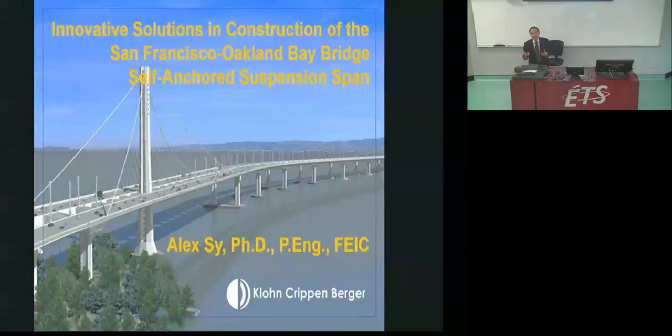Maybe because you overcame challenges on those projects, or you did something innovative. This case history I'm going to share with you is my trophy project. This is the world's largest self-anchored suspension bridge. If you're wondering what a self-anchored suspension bridge is, it's a suspension bridge, except the cables are tied to the ends of the deck, not in the ground.